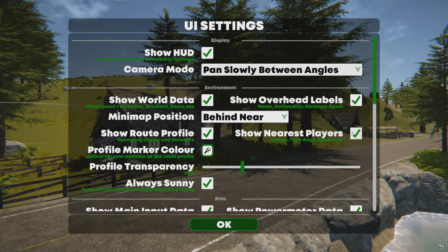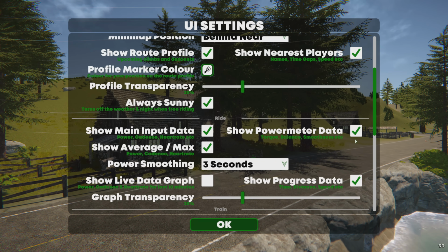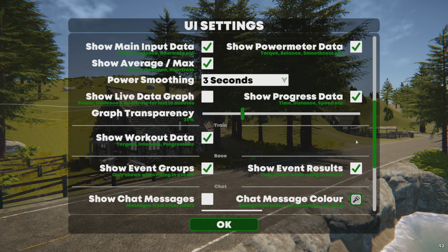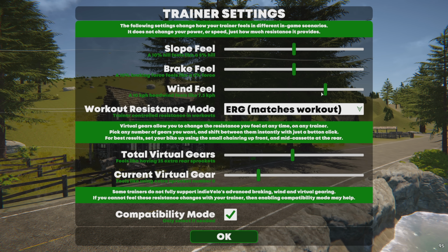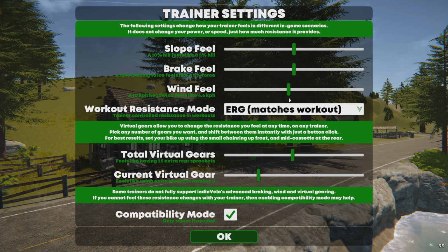Moving on to customizability, indieVelo really steps up the game here. You can tweak your display to show just the information that you are interested in. And when it comes to controlling your smart trainer, indieVelo's got 5 different modes to play with as you ride: slope, wind, draft, virtual gearing, and workout erg mode. You can fine-tune all these in the trainer settings menu.